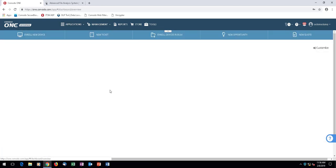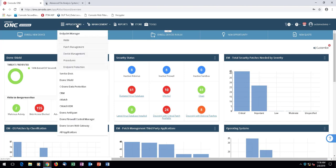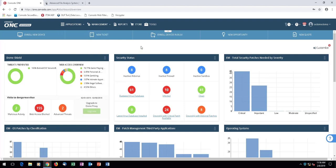Komodo One as a whole provides multiple different types of solutions that customers can utilize for different protection layers. Endpoint Manager is regarding the endpoint solution. Shield is our DNS protection. CWatch MDR, EDR, and other types of solutions.